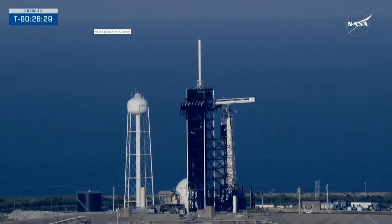Let's go back to Megan Cruz, who is standing by with NASA Acting Administrator. Yeah, that's right. Acting administrator since January, and then, of course, before that, center director here at Kennedy since 2021.